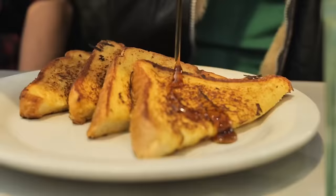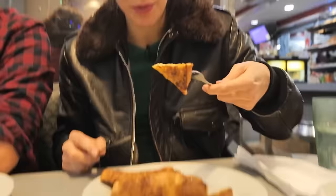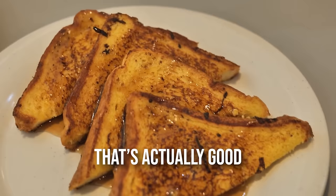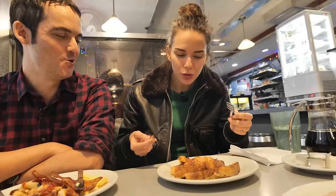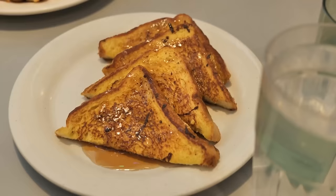First time ordering French toast at a restaurant, period. I think I tried to make them at home when I was still living in Italy, but they're not the same, of course. Let's dig them in the syrup. Oh, look at that. Mmm. That's actually good. You weren't expecting it to be good. It's very simple. No, I was expecting it to be heavier. Very nice. It's a good breakfast.